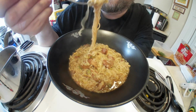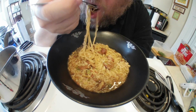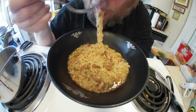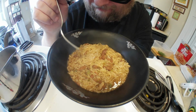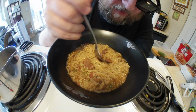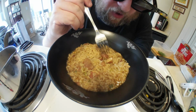Here's the noodle. Happy as a clam. No clams in this. Mmm. Well, now I'm burying the meat. It's good. I mean, it's got a very nice kind of pork flavor. I'm not going to go with like violently braised. Let me try this pork actually. Mmm. It just melts in your mouth.